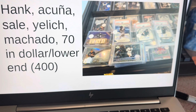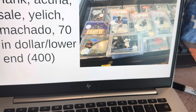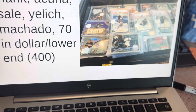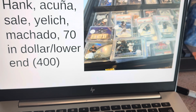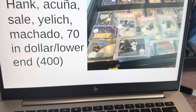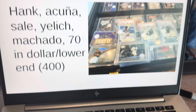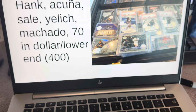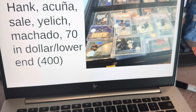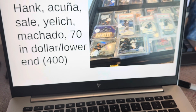So we have here first a stack there. You can kind of see that Curtis Granderson. There was about $80 of value in there. We agreed to call it $70. A lot of that stuff is from the dollar box, it's nice to move a lot of volume in there. And I set out some $10 to $20 cards, like that Freddie Freeman one, and he picked up a couple of those. I think originally I counted up to around 80, and we just called it 70.